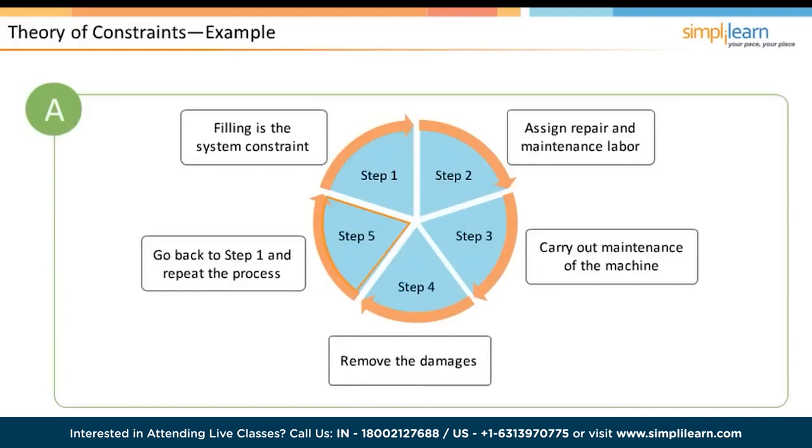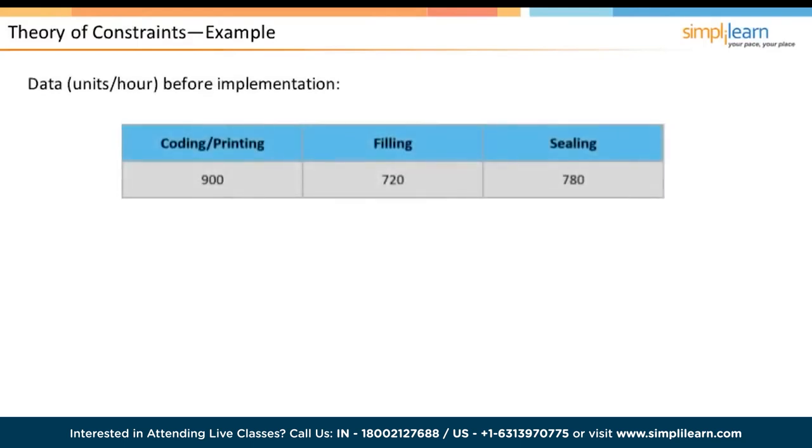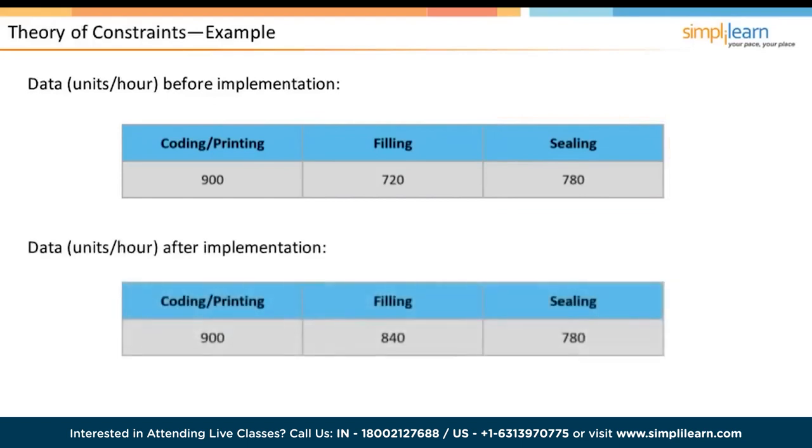Let us now analyze the data before and after TOC implementation in this example. The number of units produced per hour before implementing the TOC in coating or printing process was 900 units. Filling process was 720 units, and sealing process was 780 units. After implementing the TOC, the number of units produced per hour for the filling process increased to 840 from 720 units.